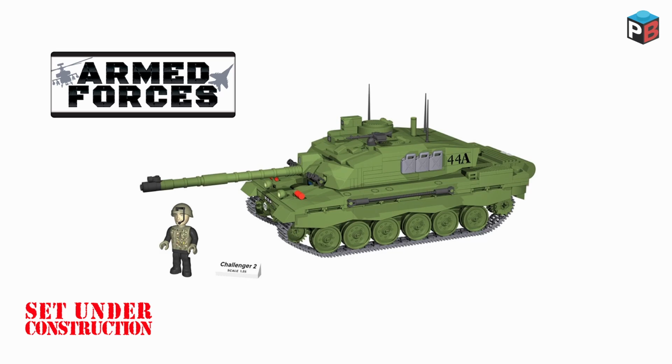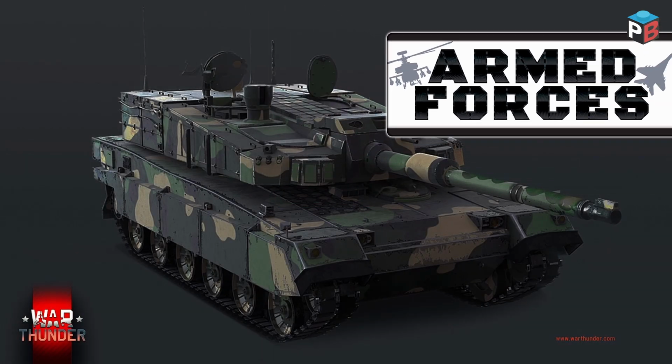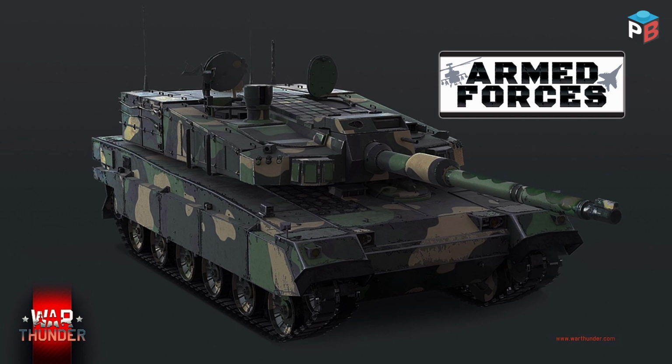Premiere in May 2024. I heard some rumors about the K2 Black Panther joining the Armed Forces in the future, and that rumor makes sense to me because COBI seems to already have an appropriate license. They made the Black Panther tank in the 1:72 scale series. More about it in the next news.